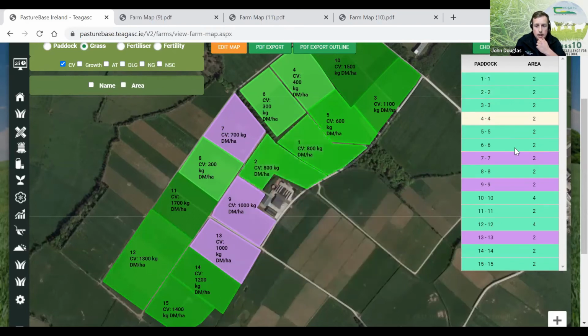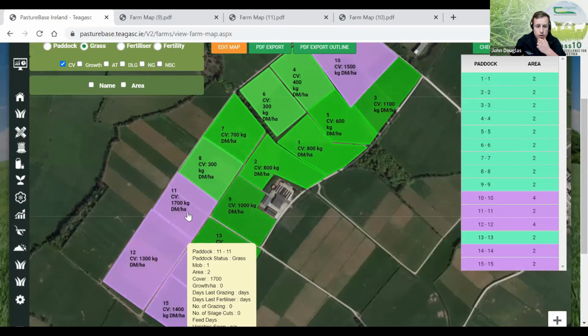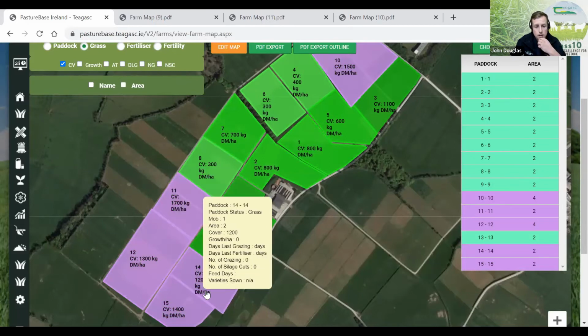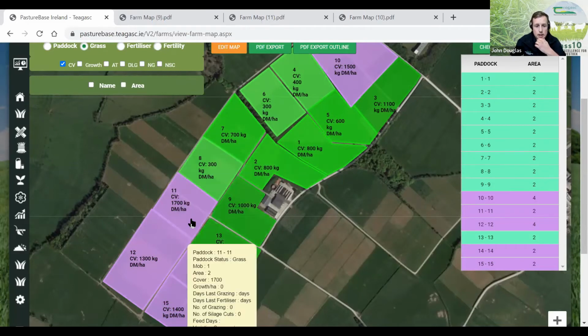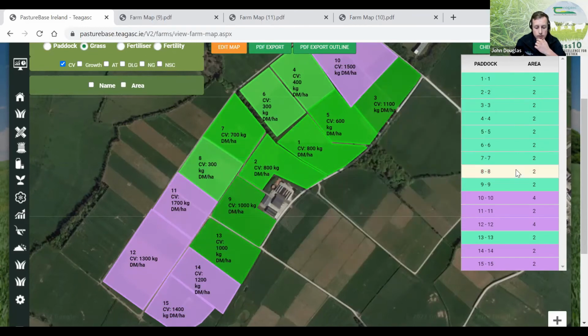So the ones you're looking at second are going to be some of your heavier paddocks, your heavier covers, so a lot more grass on them. They'll slow animals up. They're further away from the yard. Some big fields here, and they're in the middle.